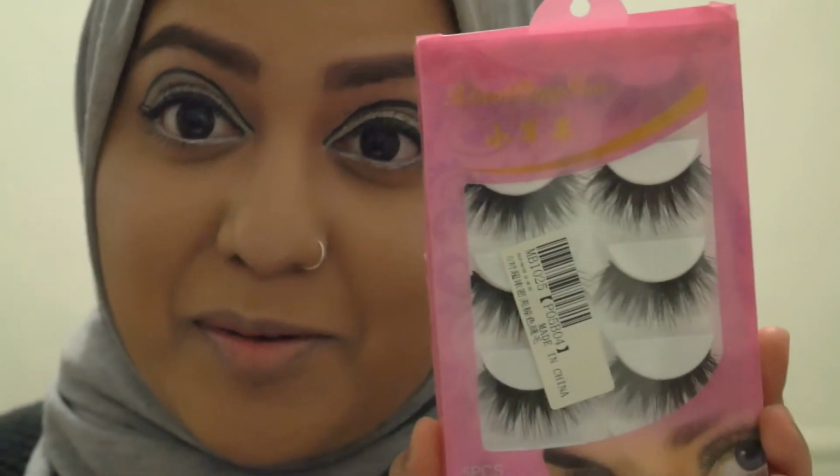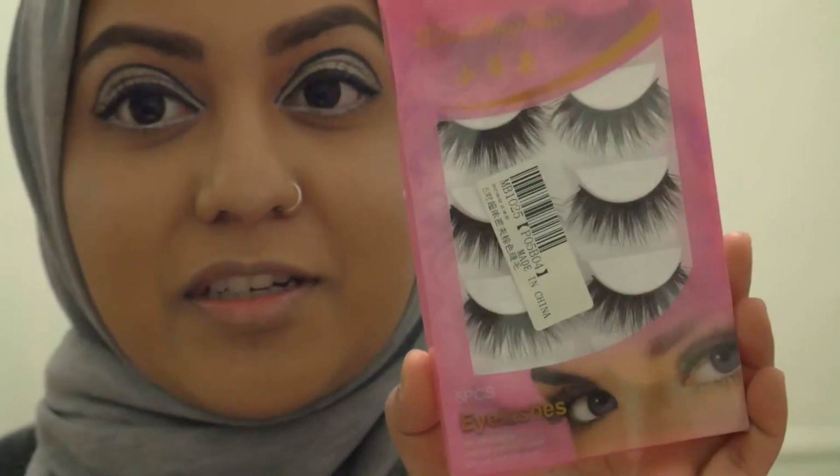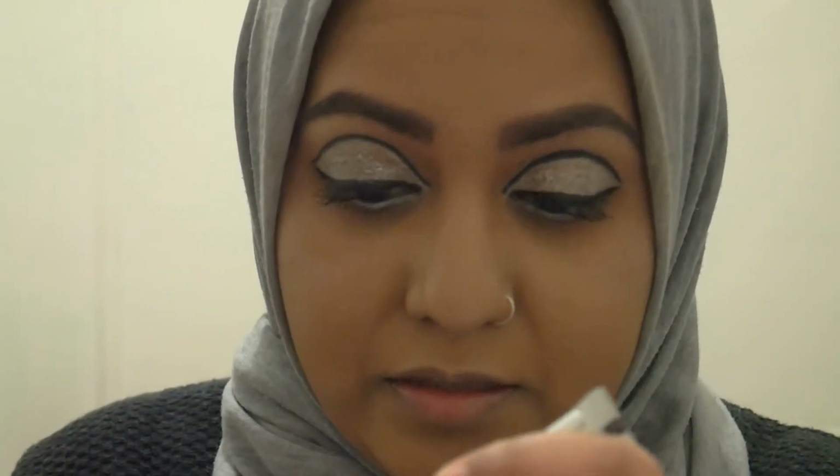For lashes, I'm going to apply these funky lashes that my best friend got me. I don't know where they're from. They're supposed to be a dupe for some Huda Beauty lashes. These are extremely long and I'm just going to use them for this look. This lash band is as thick as the Huda Beauty lashes. So until my lashes get sticky, I'm going to apply this dark brown lip liner.